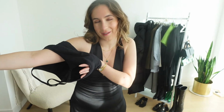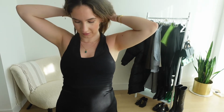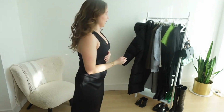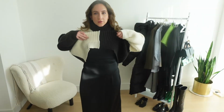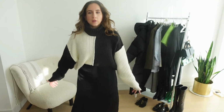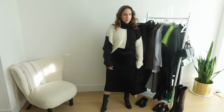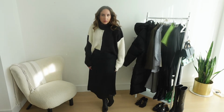I've seen this hack on TikTok, I believe, and you put a sports bra over your dress and then I'll show you what you do with it. So this over, and it looks a little bit funny, definitely. And then get my jumper. You tuck your jumper into your sports bra and it creates this kind of cropped look. So this is what we have. And this is look number 8.